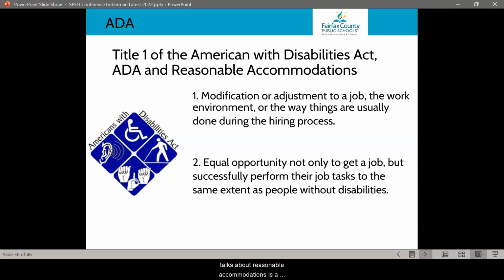So the ADA talks about reasonable accommodations as a modification or adjustment to a job or how things are done during the hiring process. These modifications help an individual with a disability to have equal opportunity. So the ADA requires reasonable accommodations as they relate to 3 types of employment, 3 parts of employment. So equal opportunity in the application process, right?